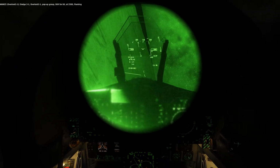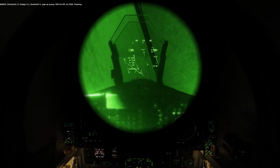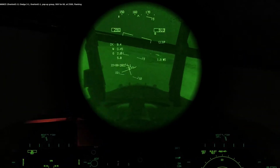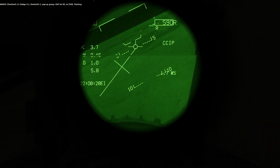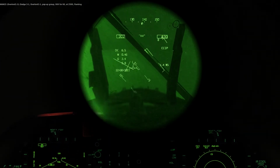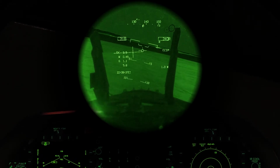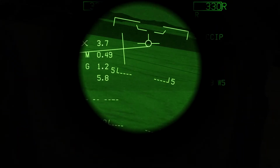Dodge 3-1, I have a feeling my INS may have become slightly misaligned, and that might be why I'm not finding it. But we'll see. I will just fly right over what's designated. No, there is nothing there. Okay, so I'm gonna need to find this visually. That is a gas station. What's near the road?